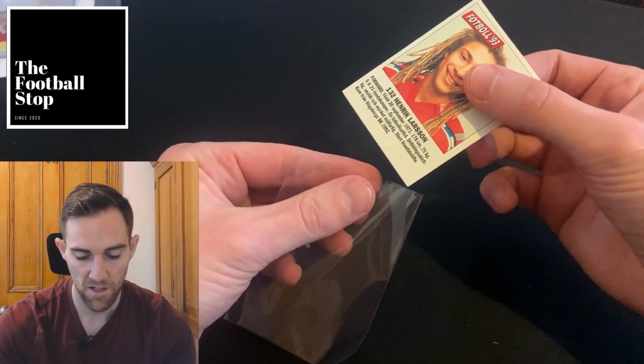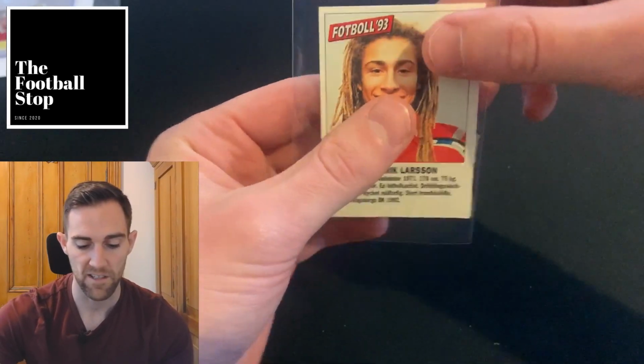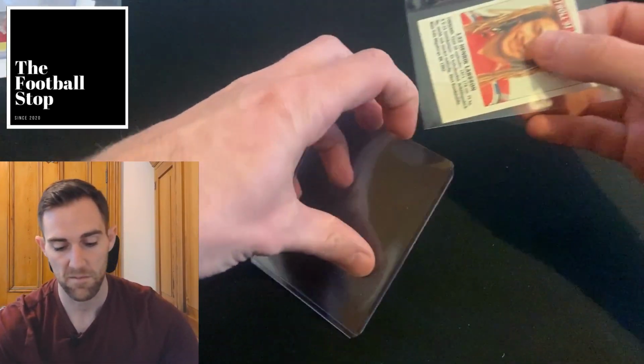Sometimes people are like, should I grade this? Should you grade things that are not in mint condition? And it's like, well, depending on the rarity, isn't it? If it's a rare thing that's not many out there, then the condition becomes almost irrelevant, in my opinion. That's all it is, my opinion.